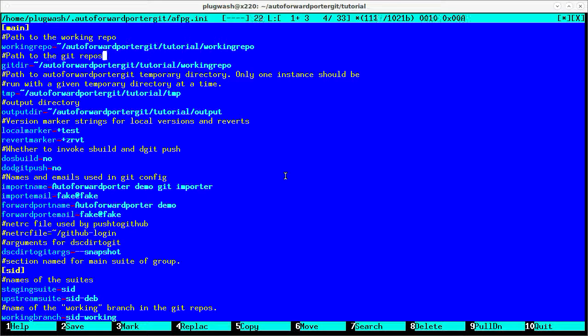So, mostly file paths: path to the working repo, path to where we want to put the git repos, path to the autoforwardporter temporary directory, path to the output directory, what our local version marker is. For this test, it's plus test. For Raspbian, it's plus Arpi, and so on.